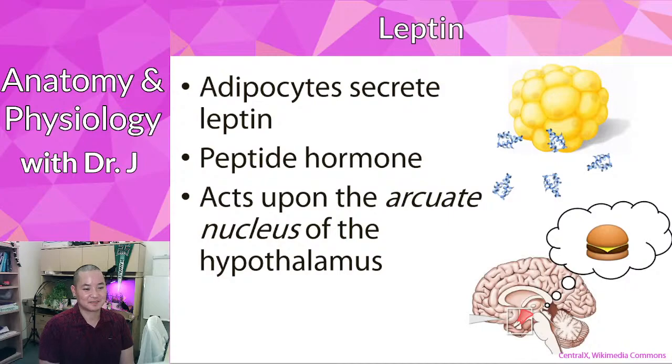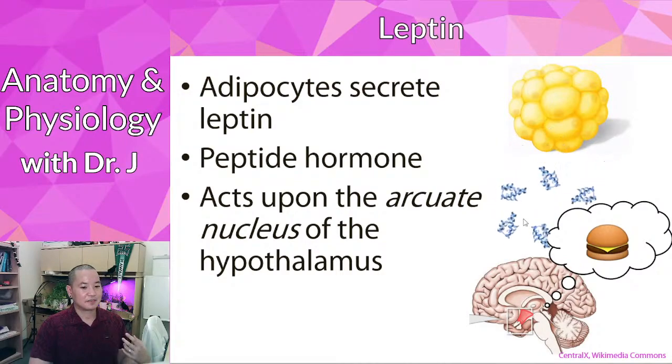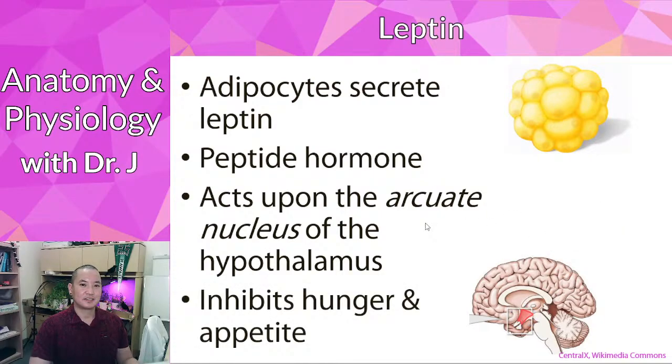So, back to what it does: this leptin acts on this specific part of the hypothalamus called the arcuate nucleus. And what it does is basically say, okay, the hypothalamus was hungry, but leptin turns it off. So it inhibits hunger and it inhibits appetite.